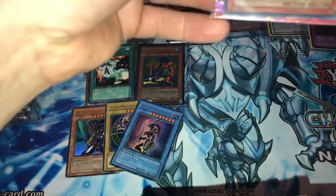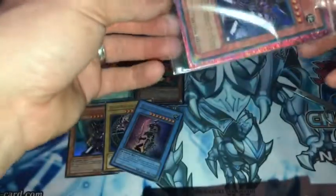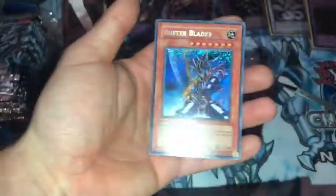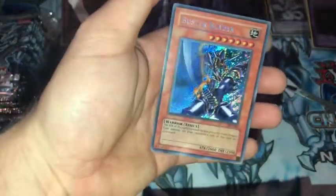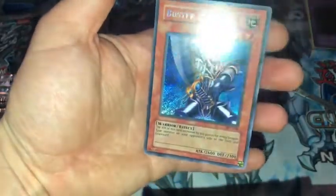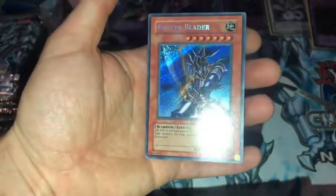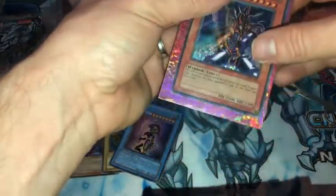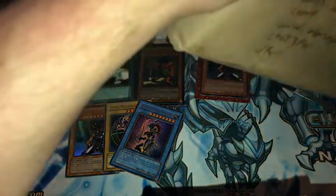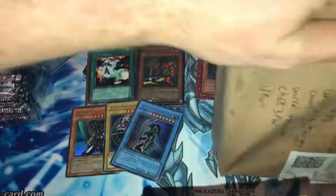What's this? Ah, yeah. It's one of the cards I've been wanting for a while. Here, guys, look at that. That's sweet. This is about £7, something like that. Absolutely beautiful card, gorgeous. Sweet sleeve, too. I'll keep that in there for the time being. We're getting through, guys.